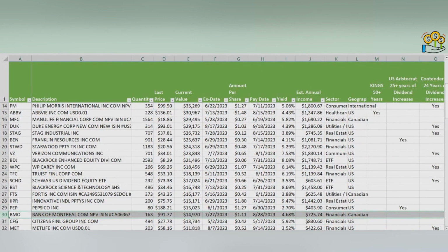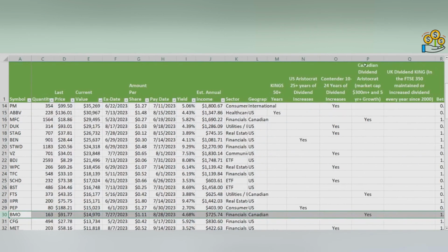So BMO is another bank in the Canadian financial space. I'm up to 163 shares, and it's generating just over $725 for me. And of course, it's a Canadian aristocrat and has been paying out steadily since the 1800s, guys. Come on, this kind of stuff is a no-brainer.